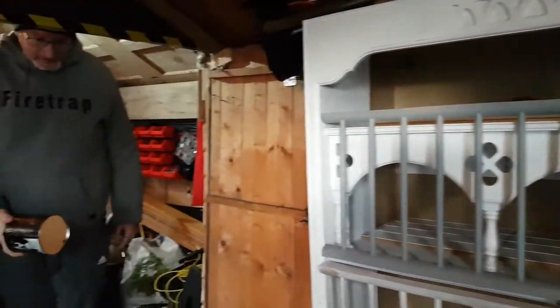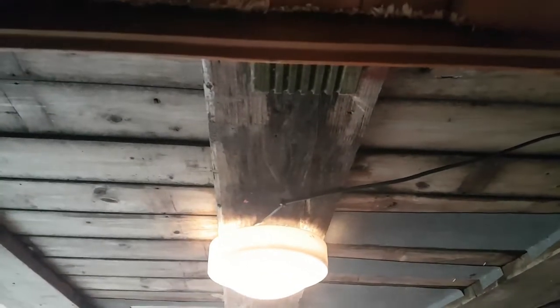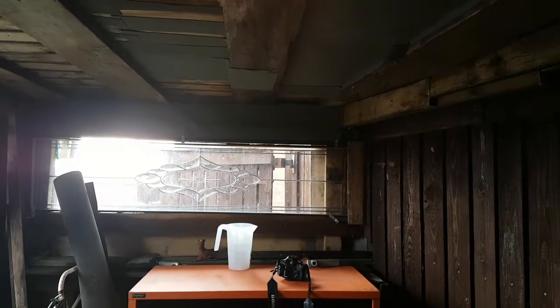We're now in Johnny's man cave, just showing us where it's been leaking. We had two storms, one after the other. As you can see, straight down that beam. I'll show you outside the window because we're going upstairs into his indoor man cave.